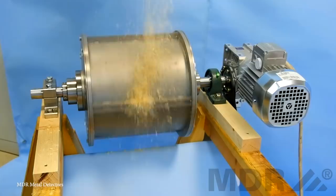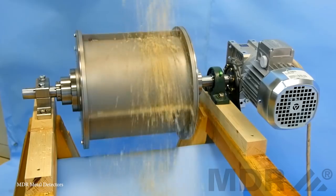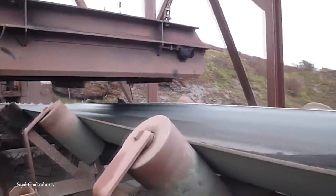Magnetic drum separators are also used, which pull tramp metal particles to the outer drum and then direct it away from the output line. There's no doubt that without magnets, the mining industry would look a whole lot different.